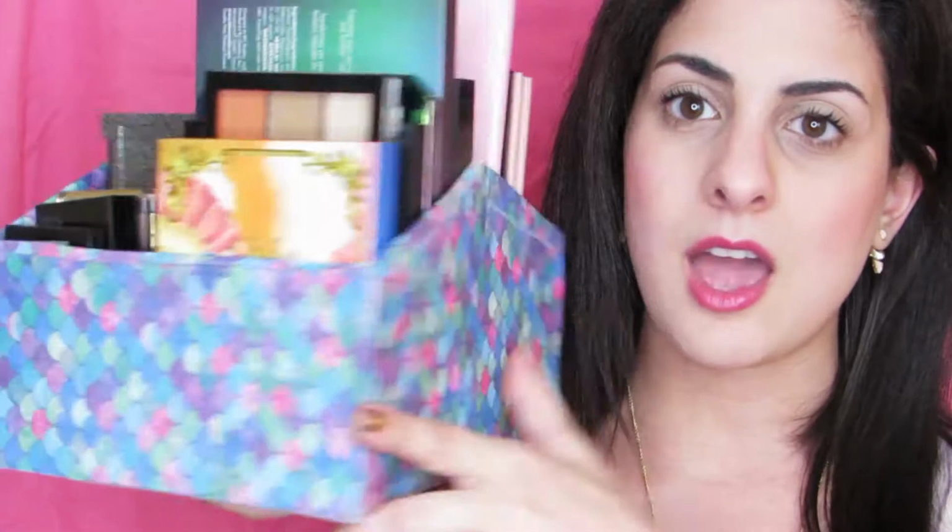So it's filled already. I could always take the products out, but it's kind of heavy actually. So let's take the products out so I can show you the real way. Okay, there we go. So it's basically this.